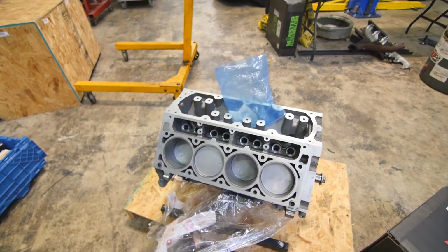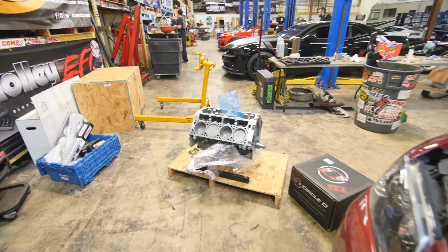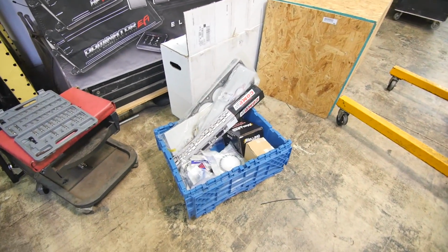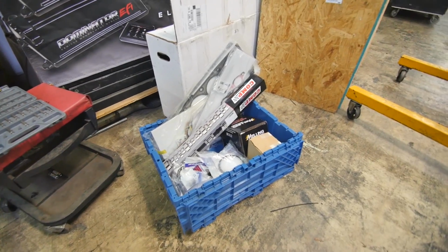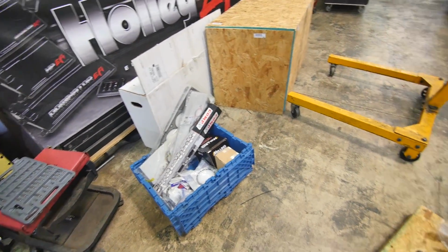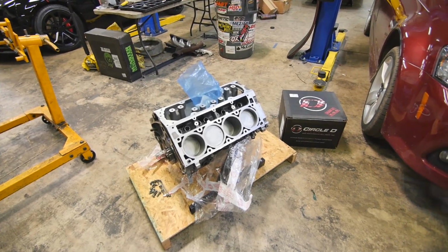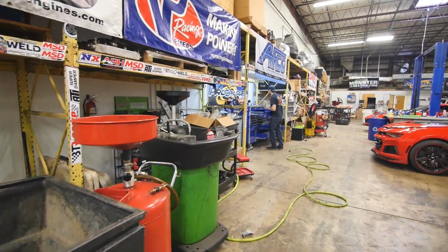How many miles did this have on it? Like 90 or something? Yeah. So it had quite a bit. I got the short block out, getting it refreshed. Might as well upgrade a few things. So we are going to be doing the cam package. New oil pump, all that good stuff. Gaskets. And circle D converter, as Sean said. Fun, fun, fun for everyone.